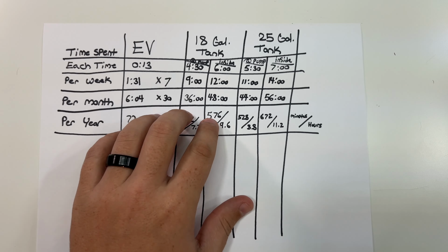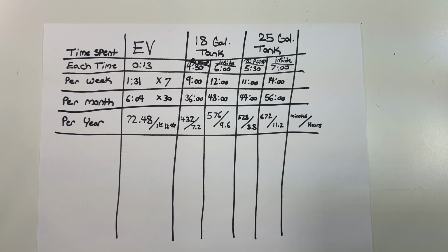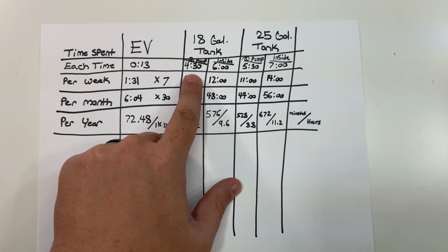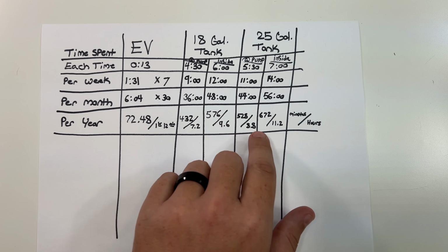Now, as I mentioned, I did this test off of filling up twice a week. There's going to be a ton of people that are going to go, well, I don't fill up twice a week. I only fill up once a week. Well, if you're one of those lucky few who don't have a like 30 to 40 minute commute and you only have to fill up once per week, cut all these numbers in half. So you'd still be looking at about 3.5 hours per year, or about 18 hours per month, or, of course, 4.5 minutes per week, and so on and so forth.